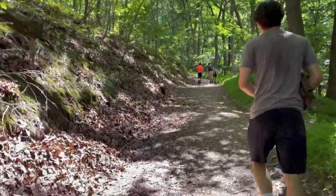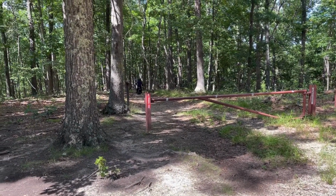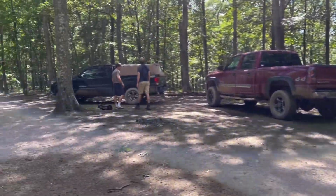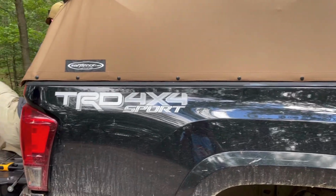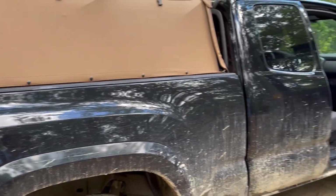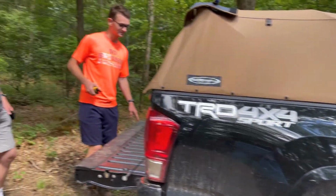Feeling it. Made it up to the car and he's about to bike down to the tunnel, so wishing him luck there because it's pretty steep. Alright, we're trying to find another tunnel, so we're gonna have a couple of us riding in the bed. We're gonna be off-road, so it's not like we're on public roads or anything. And then the rest will be packed into the front seats and jump seats.